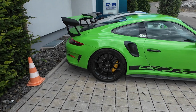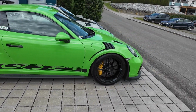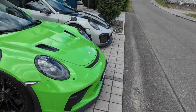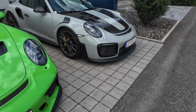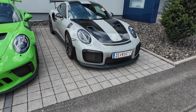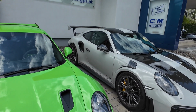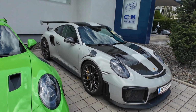Absolutely beautiful. That's a GT2, Phil. Is it? Ah, right. GT2 RS then? Yeah, GT2 RS. Whoa, no, not two. So it's a GT2 RS and a GT3 RS. Oh my word. Don't often see that, do you?